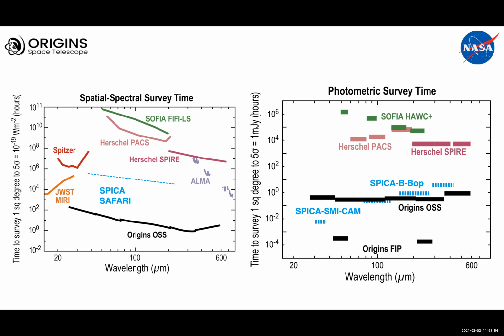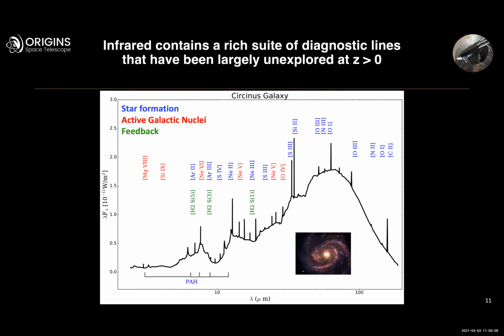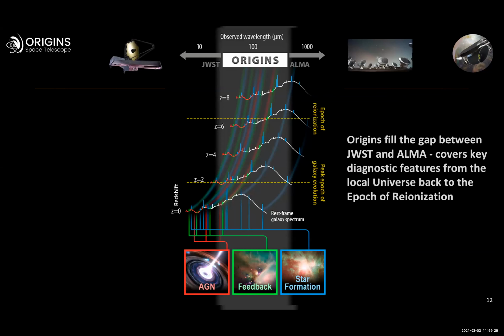And so part of our science case is that Origins, on the bottom there in the black, is meant to derive large surveys of galaxies, understand the power sources in galaxies, and look for feedback. Here's an example of an infrared spectrum of a nearby galaxy that everyone has seen with all the lines marked: your star formation lines, your low ionization lines, your AGN lines of extremely high ionization, and the warm H2, which I mentioned the other day, which is a direct sign of feedback on the ISM in the galaxies.